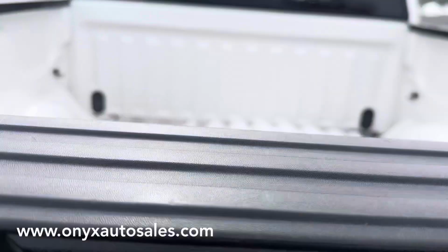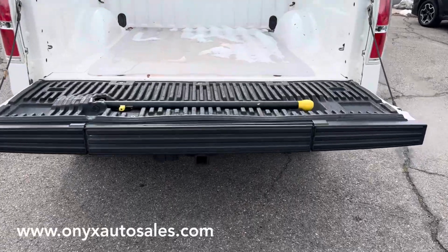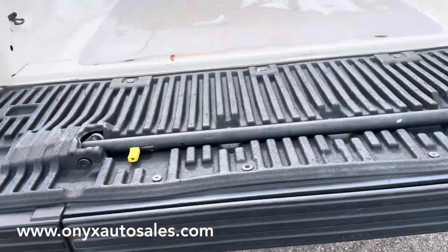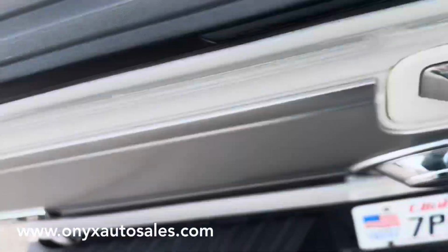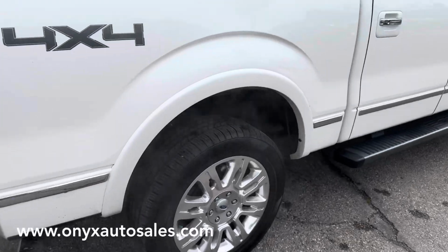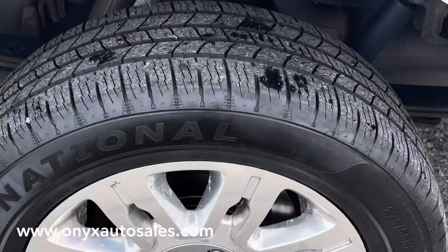Oh, sorry. There's your truck. It's just a little tall for me. And then this can pull out and give you a step up in. It is the Platinum trim package. There are the aluminum alloy rims and the tread on the tires.